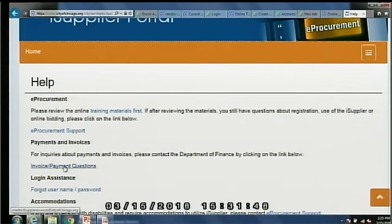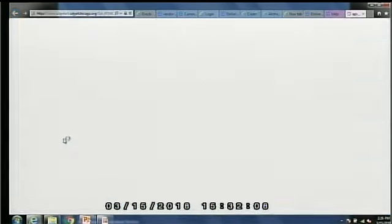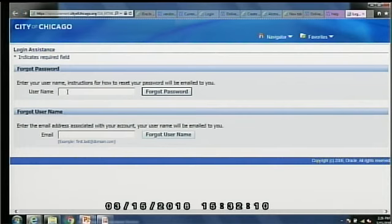Payment inquiries do not go to us; they go to finance, and you can send any request if you're wondering where your payment is and you don't see it on the website. You could contact them directly by emailing them, or you have login assistance. If you're already registered, you can reset your own password through that. So this is very easy to reset your own password.